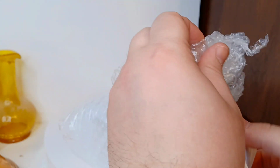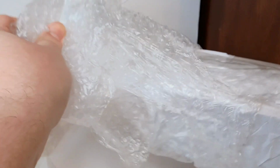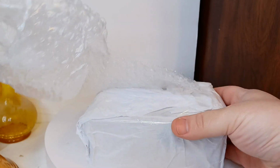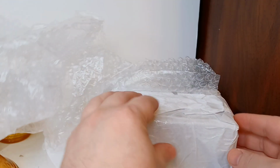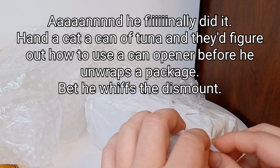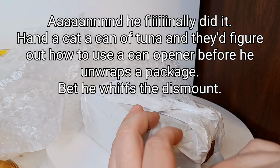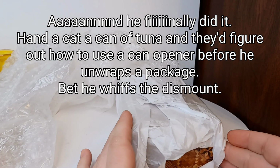And this was packaged very securely. That's pretty neat. She even got more paper on the inside so she could tape the bubble wrap to it there, I see. Yeah, this is packaged very nicely. You guys let me know if you don't like watching all this unwrapping and stuff. You want to see something neat?